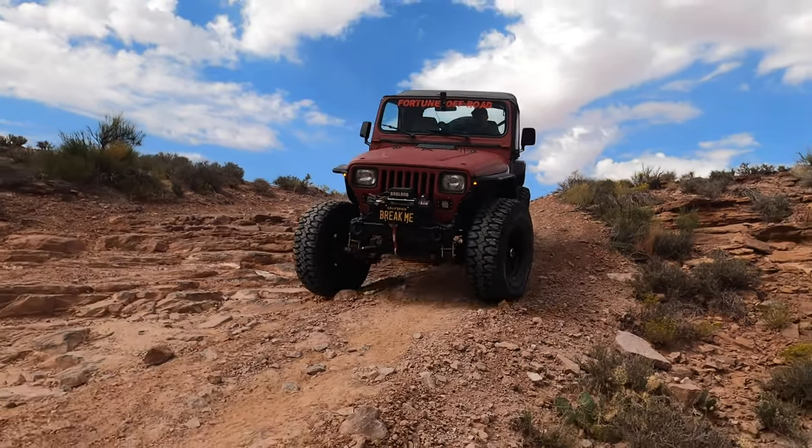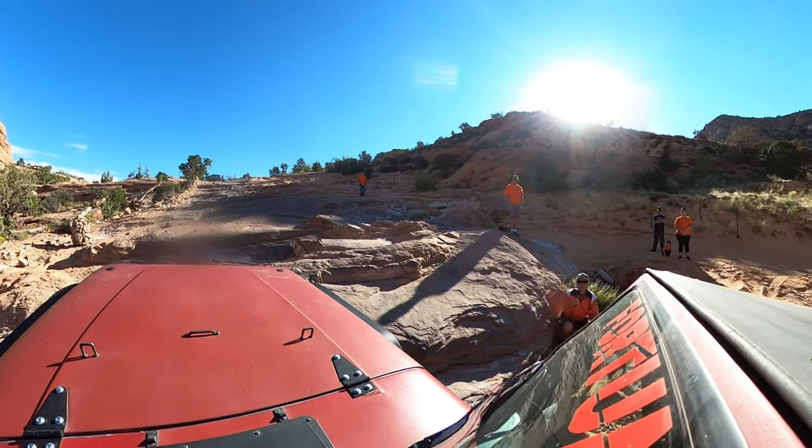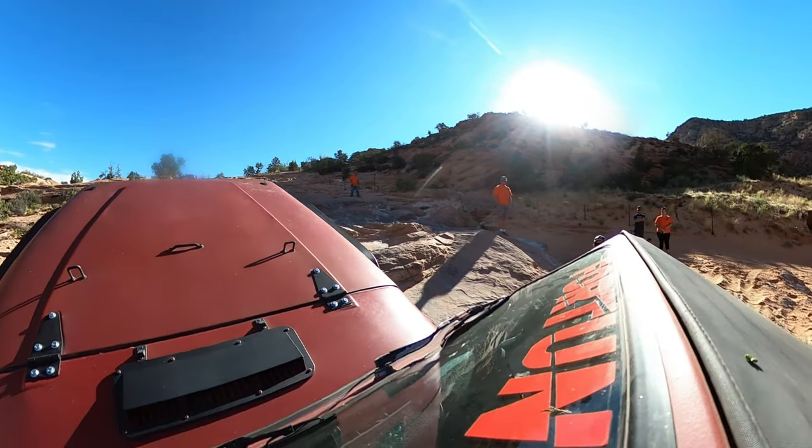We need to get that wheelbase lengthened a little bit too, because some of these climbs are just a little bit too much. You saw there was one in this video where I had to get tethered off. It was like a safety rope just to make sure I wasn't gonna go over backwards. You know, I'm glad I did it because we lived to wheel another day.